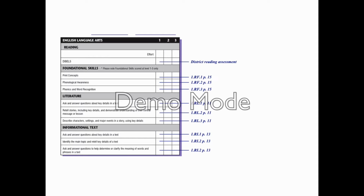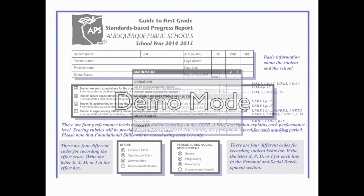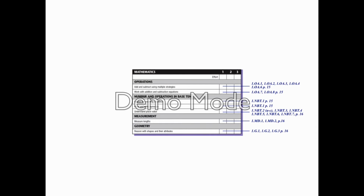For example, in English Language Arts, you will see a listing of standards as well as the actual Common Core state alignment. So you'll see the standard as well as the page number that you can find it in. In mathematics, you will also see the alignment to the Common Core state standards. You will also see many standards for each line item.